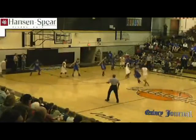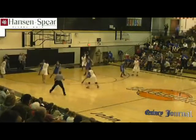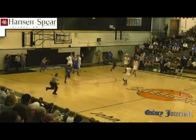Ross yo-yos up the center of the floor. High post to Tyson Parks. Now right wing to Grant Gibson. Devils double team Gibson to get him to get rid of the ball. Now it's Meeker off a curl, all the way through the paint, puts it up, got fouled, no call, and Job has the rebound for Quincy.